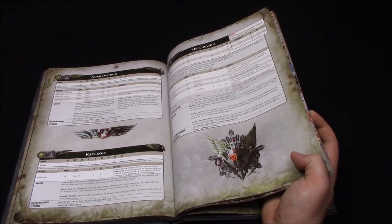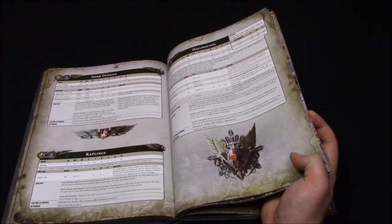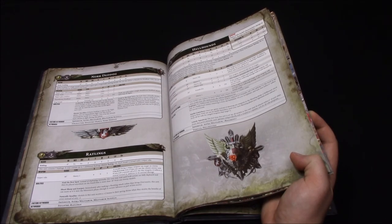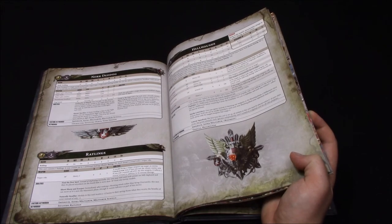So, this unit contains one Hellhound, Devil Dog, or Bane Wolf. It can include, in addition, power rating 6 plus 6, or an additional two Hellhounds, Devil Dogs, Bane Wolves, at 12 power rating. Each Hellhound is equipped with a heavy bolter and Inferno Cannon.